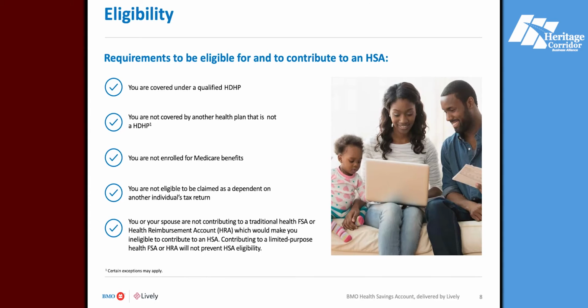And the government is giving us this great ability to save tax, but of course, the IRS needs to make sure that you're in the right plan. You're not enrolled for Medicare. So just to clarify, you can't open or you can't contribute to an HSA if you are with Medicare. You can own the HSA, you can use the HSA funds for eligible expenses, but you cannot add to it.